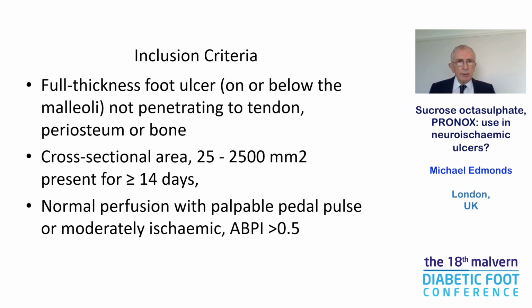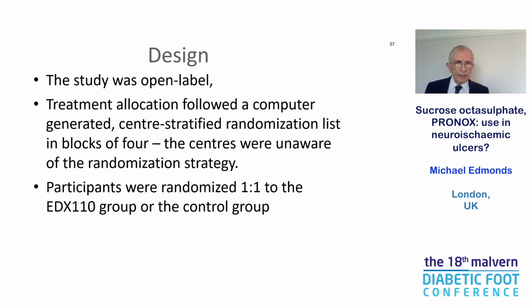Inclusion criteria: full thickness foot ulcer, not penetrating to tendon, periosteum or bone, on or below the malleoli, cross-sectional area between 25 and 2,500 square millimeters, present for greater than 14 days. There should be normal perfusion with palpable pedal pulse or moderately ischemic down to an ABPI of greater than 0.5. The study was open label.